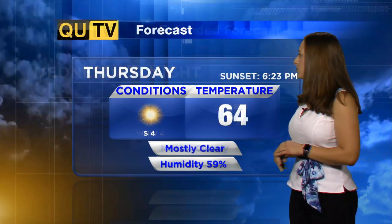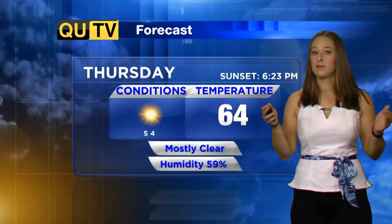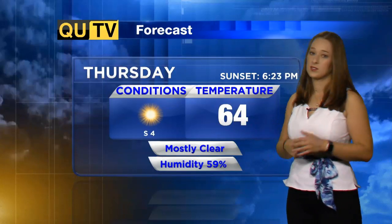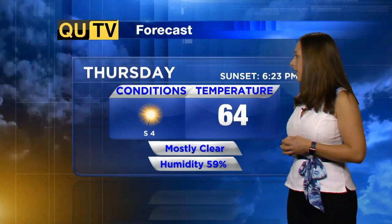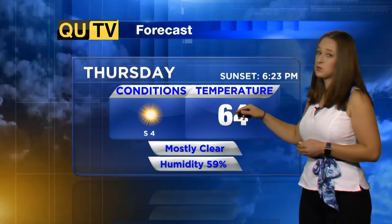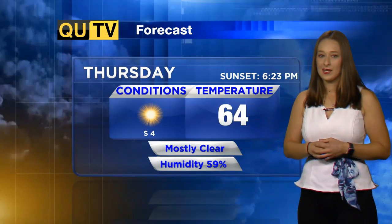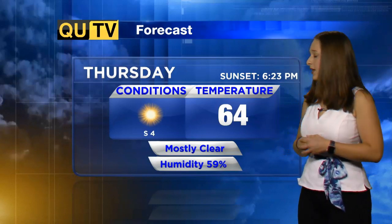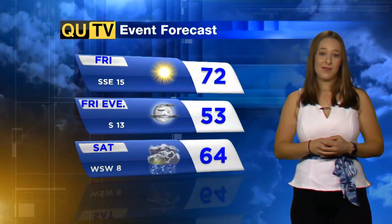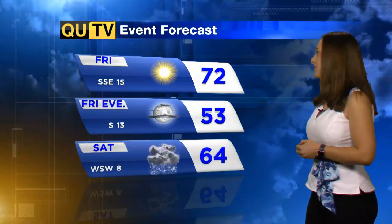Cloudy tonight. As we move into Thursday, it's going to be completely sunny tomorrow. Very good conditions. Temperature at 64. It's going to be mostly clear, with very light wind tomorrow. Humidity at 59%. Sunset at 6:23, so that's slowly going down as the days go by. Like I said before, winter is on its way. We can only expect that to end up at 5 o'clock, as it does every winter.